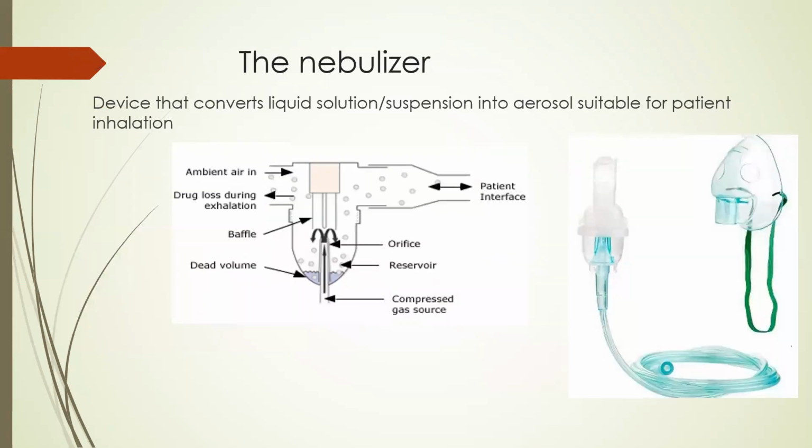The nebulizer. A nebulizer is basically a device which converts the liquid solution or the suspension into the aerosol, which can be inhaled by the patient. Different types of nebulizers are there: jet nebulizer, ultrasonic, vibrating mesh plate. What we are using commonly is the jet nebulizer.